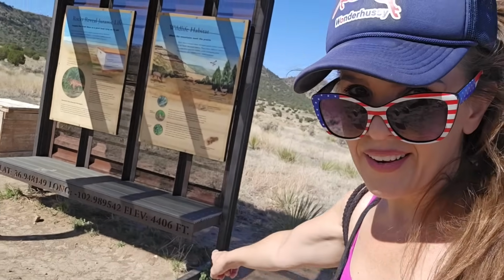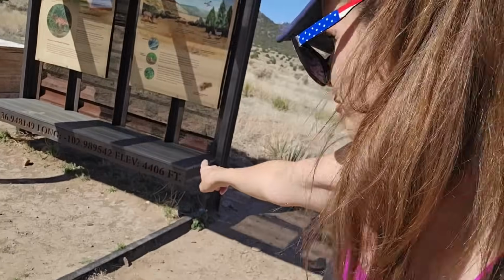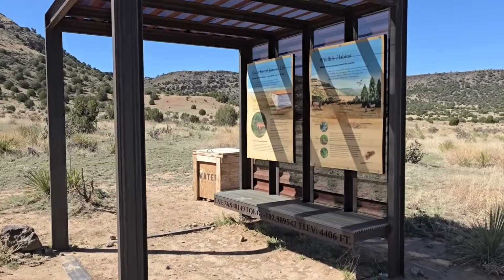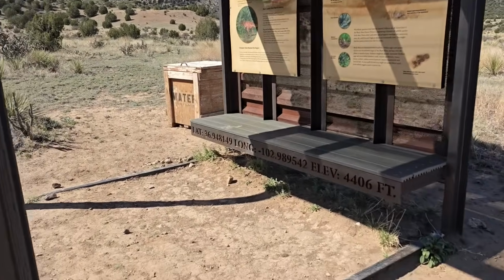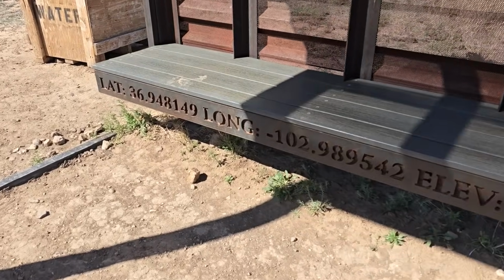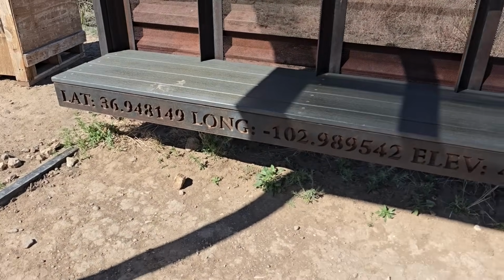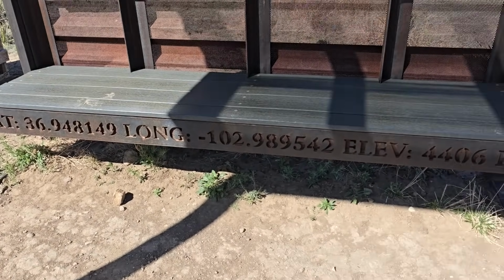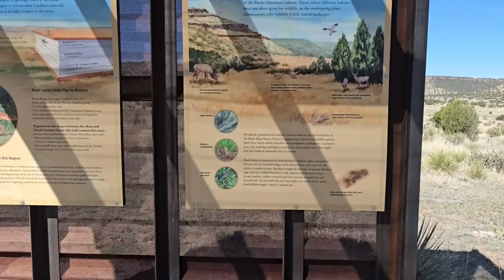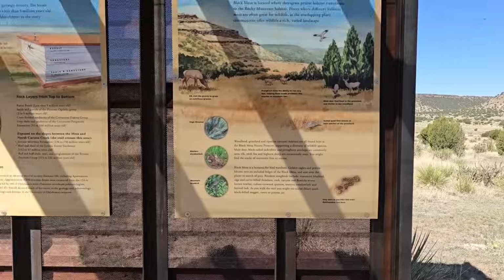Oh yeah, look at that. This bench says we're at 4,406. It's really cool. They have these little benches and shade overhangs about every mile on the trail, so I guess you can take a break and sit down. And it shows you the latitude and longitude. You can see we're just west of that 100th meridian, and the elevation. And then it has some information about wildlife.